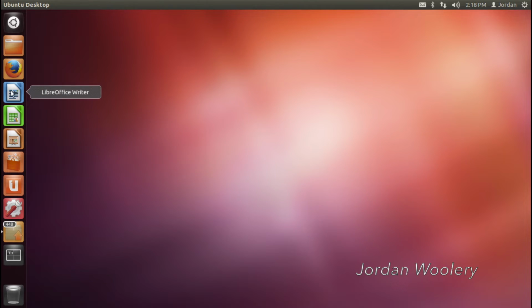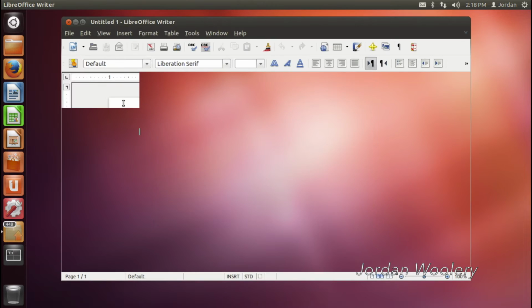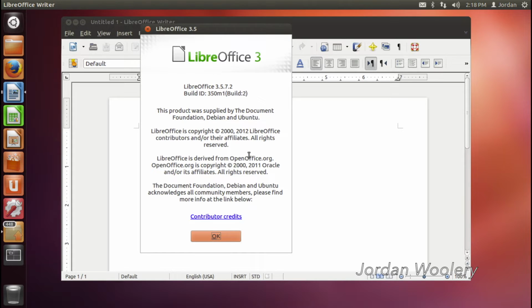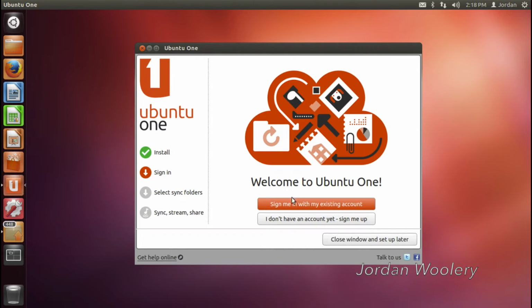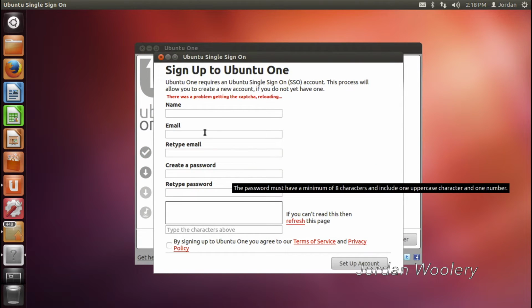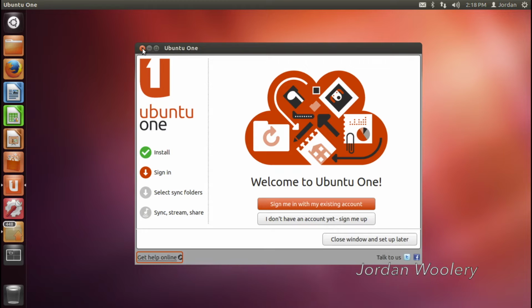I don't know. What does 12.04.4 come with in terms of a version of LibreOffice? Let's find out. I can't wait for this. Alright, what do we got? 3.5.7.2. Not too shabby. I think the last thing, let's check out the Ubuntu One thing, because I think that should still open. But let's see. Let's sign me up for an account. Let's see if this still loads. Oh, there's a problem getting the CAPTCHA. Oh no. Well, that sucks. Maybe I'll try updating and we'll see if that actually works.